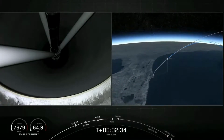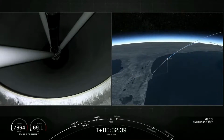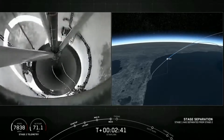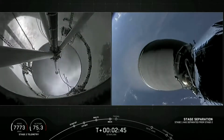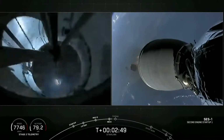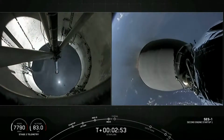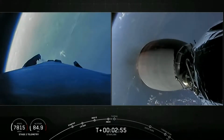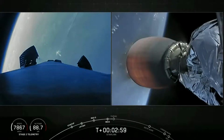So MECO anytime now. MECO. Stage separation confirmed. Stage separation is confirmed, guys, as we can see, and the second stage has begun burning. All right, on your screen there, we have visual confirmation of those three events. MVAC is now ignited and beginning to develop that warm orange glow.